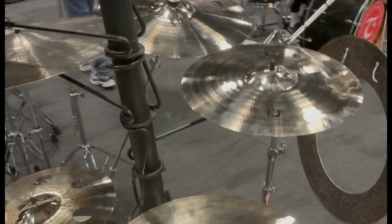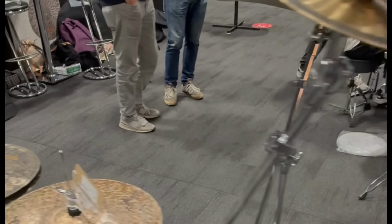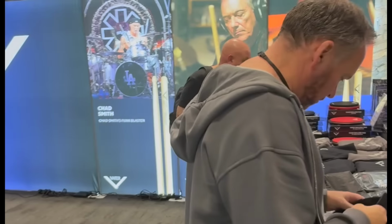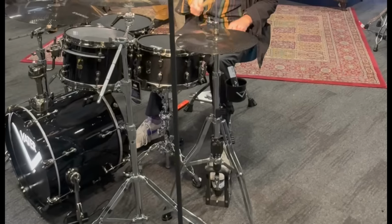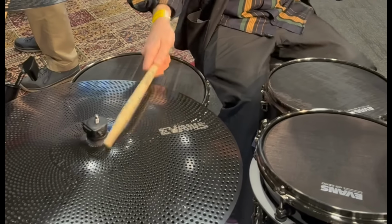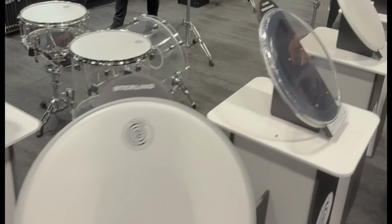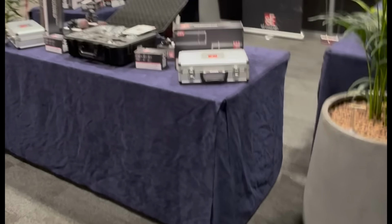Have a good day. Turkish cymbals. Vater drumsticks. Evans low volume cymbals. Very good. Drum heads are here with their whole range, what it looks like. SE microphones.